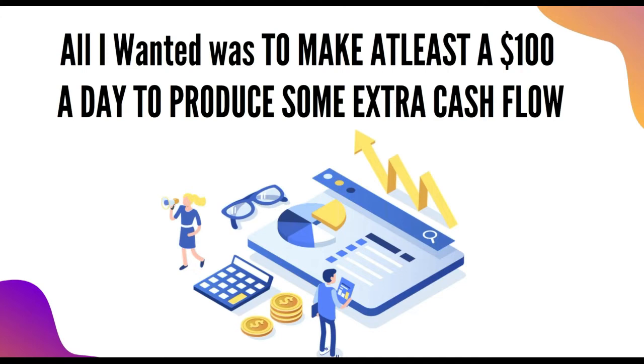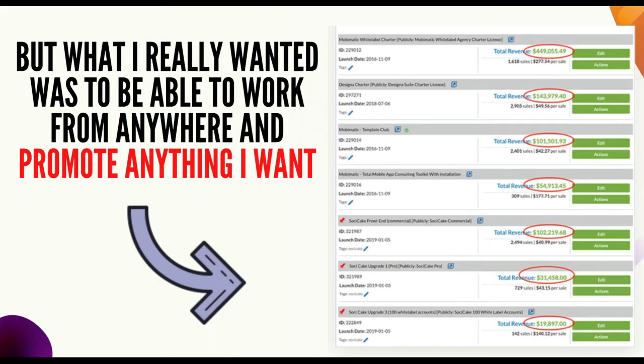Back in the day, I thought, wow, if I could only make just $100 a day, that would be awesome. That would be some nice extra side cash. I could do a little bit more fun stuff. I could treat my loved ones a little bit more. That would be great, right? And even that was a small ask because what I really wanted was to be able to work from anywhere and promote anything I want and bang big.